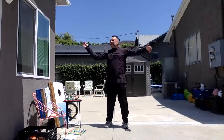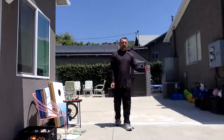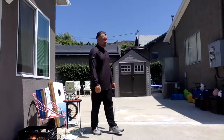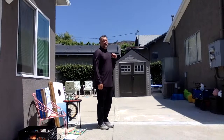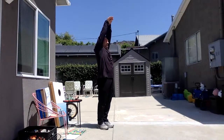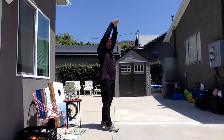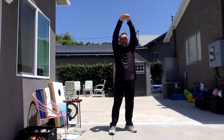So everybody, give me one last shake. Shake it all out. Shake, shake, shake. Okay. Here we go. Now we're going to do some animal stretches. Okay, so here's an animal stretch. Everybody, can you show me a giraffe? Good. The long neck up here at my hands, right?